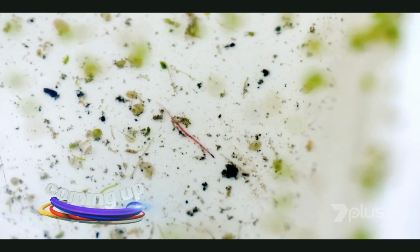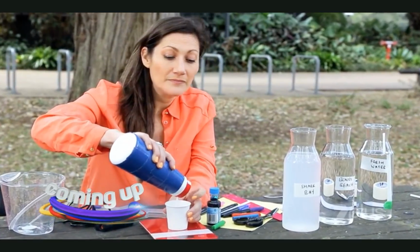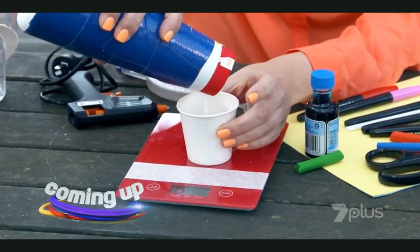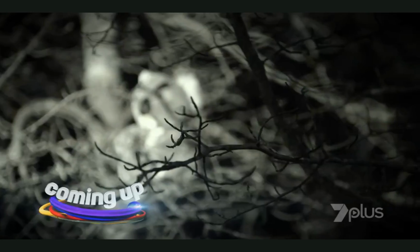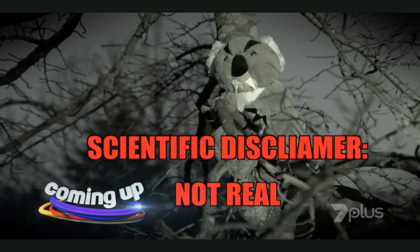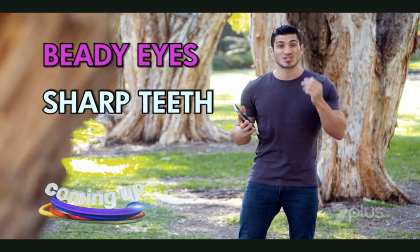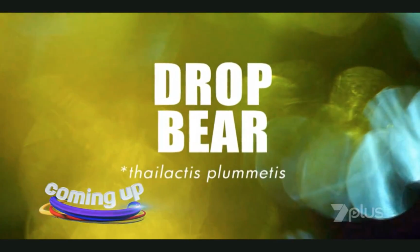We're going to explore 3 very different underwater worlds. Faye has a salty DIY project. To show you how different salt water is to fresh water, we're going to make a hydrometer. And Guy gets to know one of the most dangerous creatures in Australia. It's known as the drop bear. They have evil little beady eyes, super sharp teeth, and those claws could cut through anything in seconds.